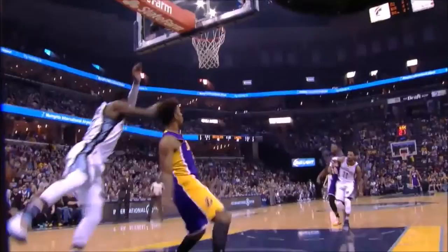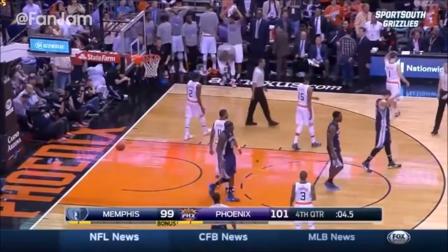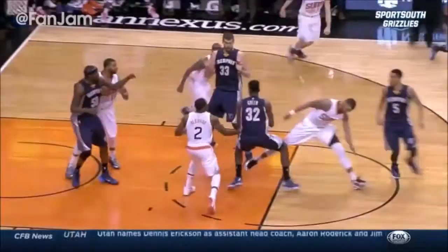9 seconds. Conley, a three for the lead. No, Green. Offensive rebound, up in traffic. Yes, with 4.5. And one. And one. Interior, it did not work. But there's where he uses his size against Eric Bledsoe. No way that he can stop him from.